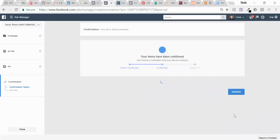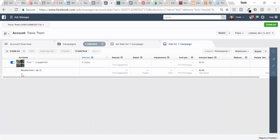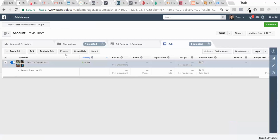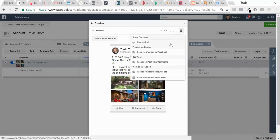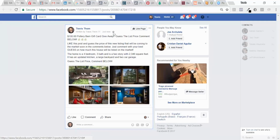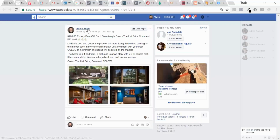And then what we're going to do next is start to get our chatbot set up for this. But first, I'm going to hit preview, and I'm going to go to see post with comments. So we're going to go to Chat Fuel, and we're going to set up our bot for this.